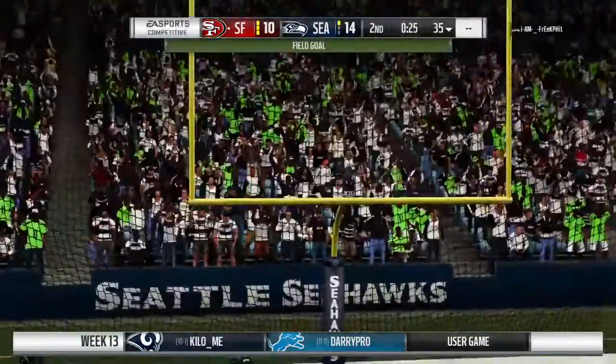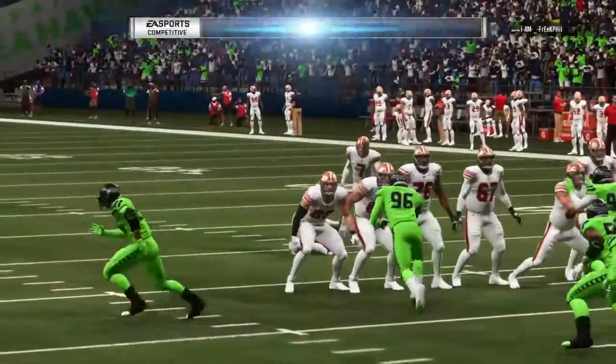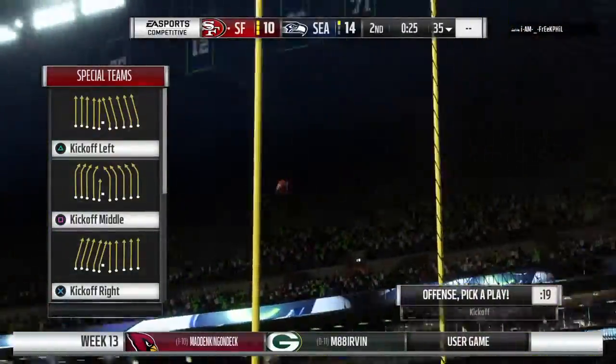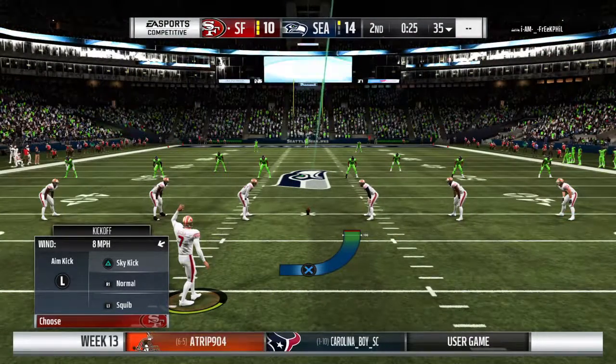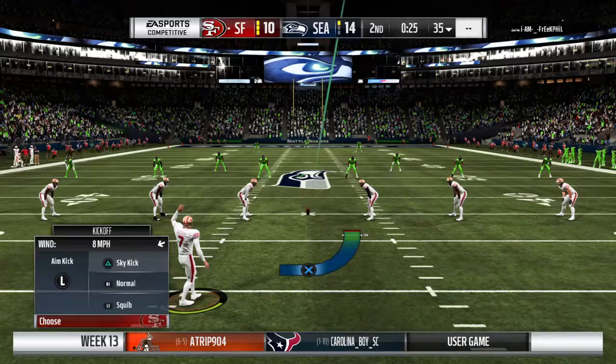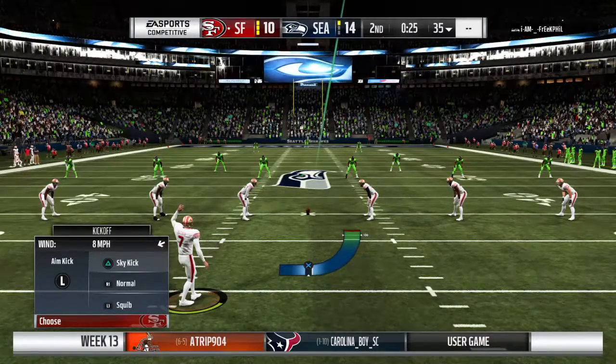And the kick by Butker is good. And they'll cut the lead back down to 4 now at 14-10. So the 3 points here, they're still down, but they put somewhat of a dent into that lead going into the break. Anything helps when you're trying to chip away at a lead.